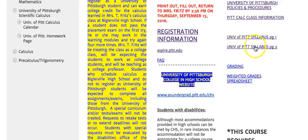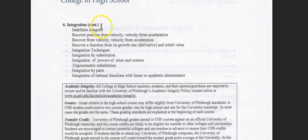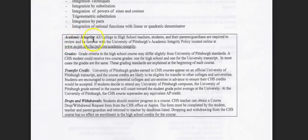Okay, University of Pittsburgh syllabus, page 2. There's the integration continued. These are advanced integration techniques that are continued. There's a strict code of academic integrity. All college and high school teachers, students, and their parents are required to review and be familiar with that policy, and it's listed here. The students will be able to view that.